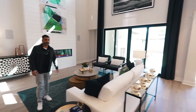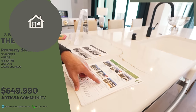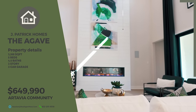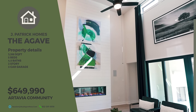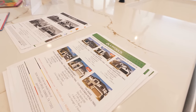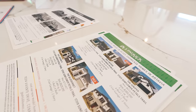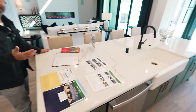Yep. So right now, this home that we're in, Jackson, it is the Agave floor plan. And just as I mentioned, look, $649,900, and it was $734,000. So, 5 bed, 4.5 bath, 3-car garage, 2-story. And they also have an amazing 1-story home, this right here, this Lantana. And that's the one that we saw with the cars in the driveway. Yes. It's sold. Beautiful. It's a gorgeous home. It's like something you do not see anywhere else around here. And that really brings together that modern prairie look.